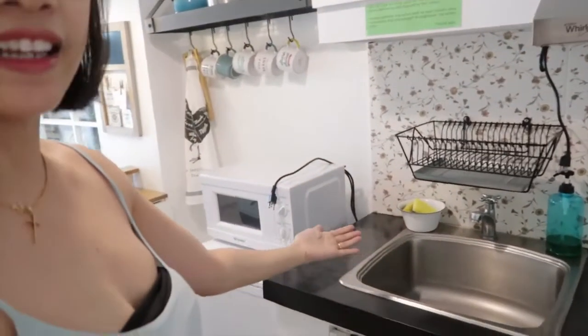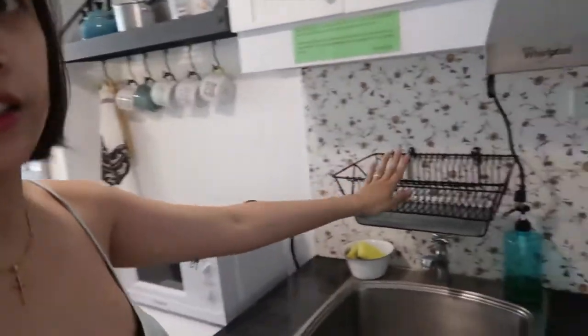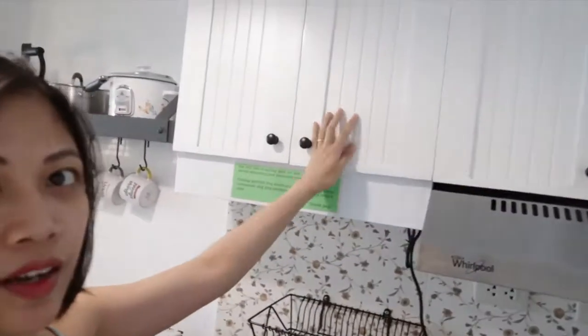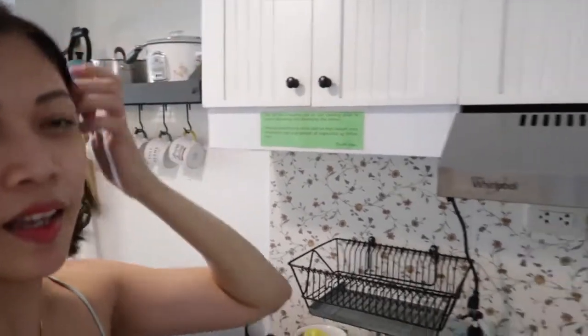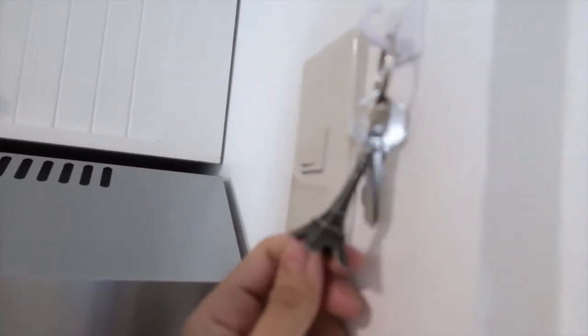A beautifully designed kitchen. Ayan, ang ganda diba? Meron pa siyang mga ganito, may hood, may induction cooker, may mga gamit siya sa loob. Ayan. And then you will see yung keychain. It's the Eiffel Tower. Ang cute.